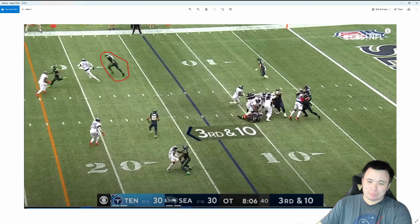And based off this image, it's hard to tell if there's anything going on there. It's hard to tell because we don't know where the safety is. Is the safety just going to shade over the top and take it away? Or maybe there's no safety and Everett's just got one-on-one against a defensive back that he can out-jump? Hard to tell. I can't really guess to that, and it doesn't really matter because the pocket collapses before anything has a real chance to develop because, again, it's 3rd and 10. We need plays down the field.